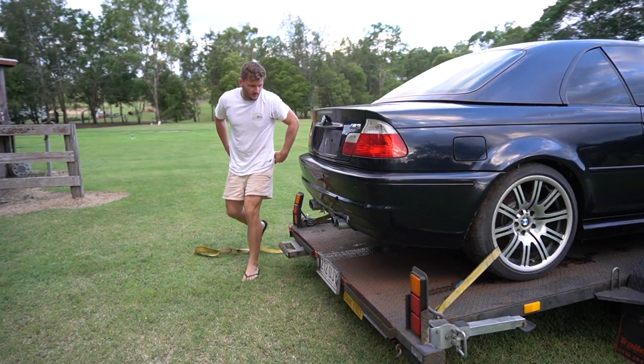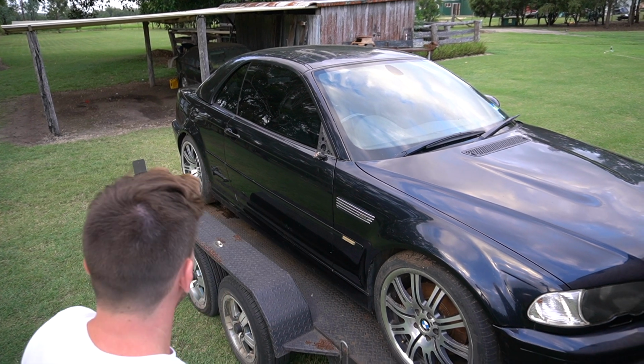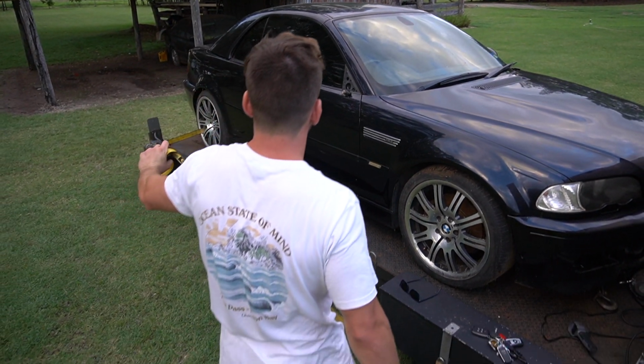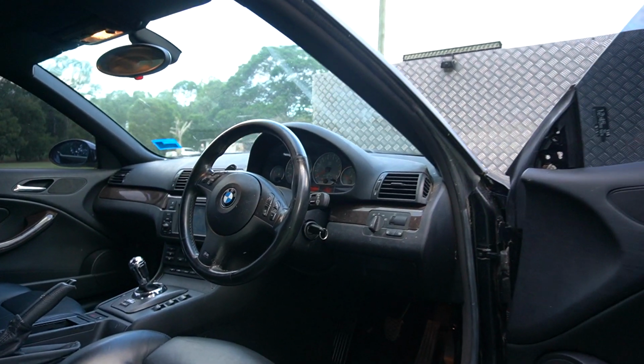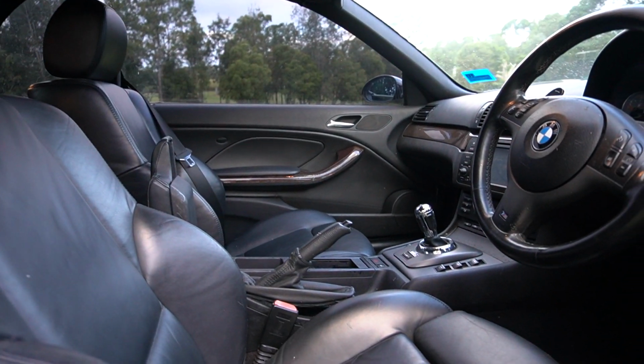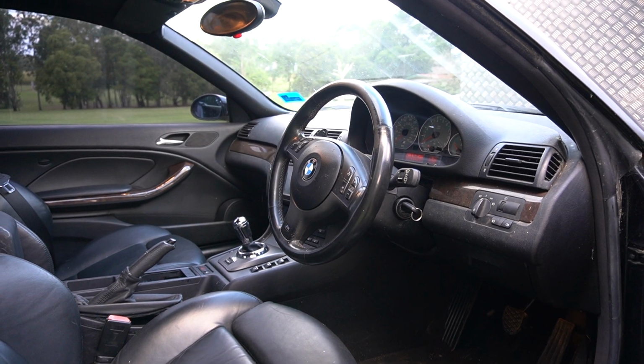I'm trying to think of what else it was. Tires were flat. It just sort of was not in pieces or anything like that, but you can see there's cobwebs. It's been sitting, like the brakes haven't been used. But some of the really cool things about it was it has low Ks. I think it's only got like 100,000 Ks on it.